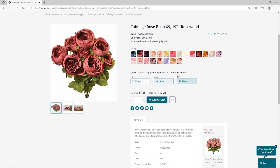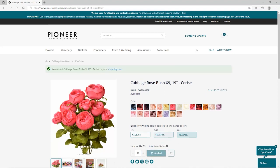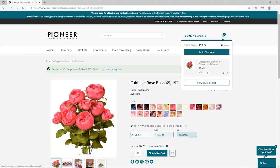If you choose an item that's not available, we will try to have an estimated availability date to let you know when those items are expected to arrive. When you make your final selection, you can add the quantity you want and add it to your cart. If you click on the shopping bag icon at the top, you can view or edit your cart or go to checkout.